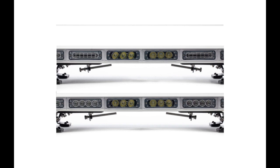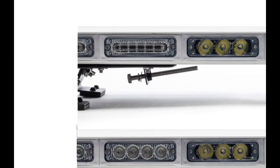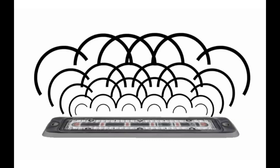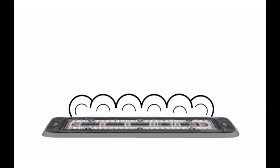For example, here's a close-up of a TIR light bar and a linear light bar. As you can see, the modules themselves are the exact same size. However, because of the efficient Eclipse linear design, we're able to fit 6 Max Gen LEDs in the same space as the 4 LED TIR module. With the extra power from the magnifying lens and the increased LED count, the Eclipse linear optic produces a beam that travels longer distances with a wider spread.